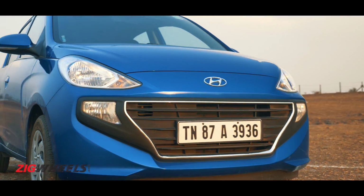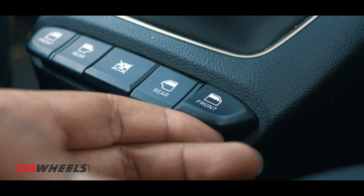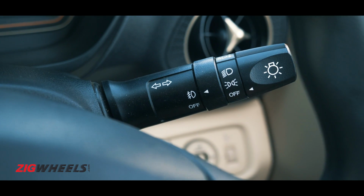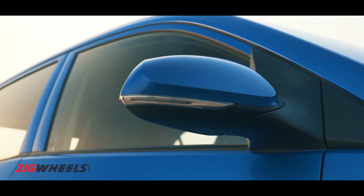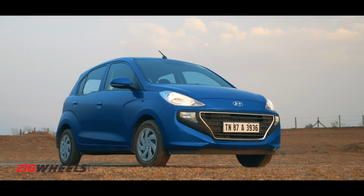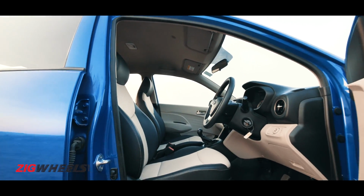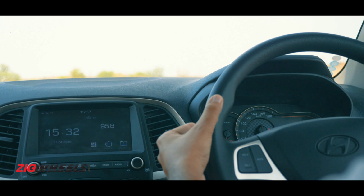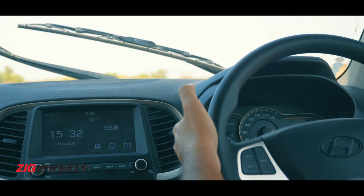But then to save cost, Hyundai has cut a few corners. It misses out on one touchdown for the driver's window, there's no lane change indicator function, and the electrically adjustable mirrors don't fold electrically. Yes, those might be minor misses, but the absence of tilt adjust for the steering, lack of seat height adjustment, and separate washer and wiper functions are no laughing matter.